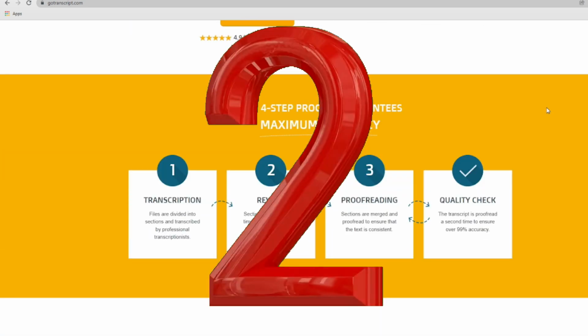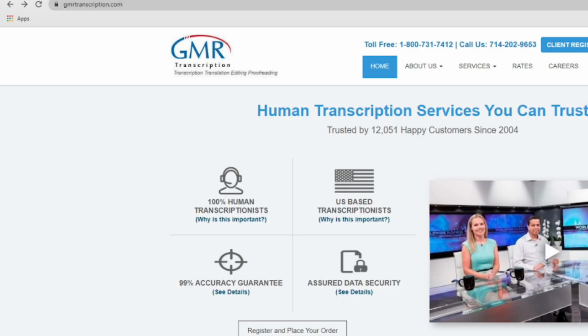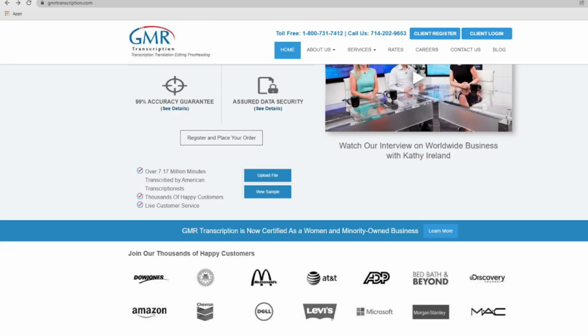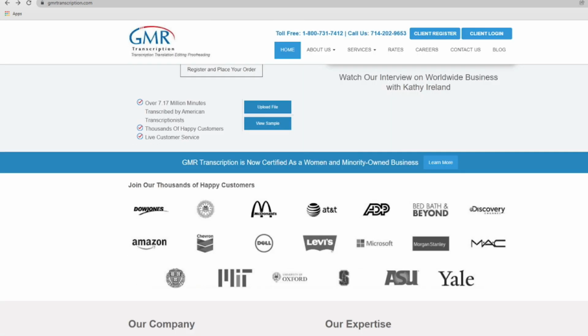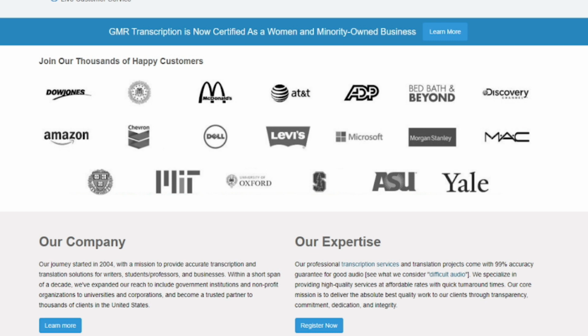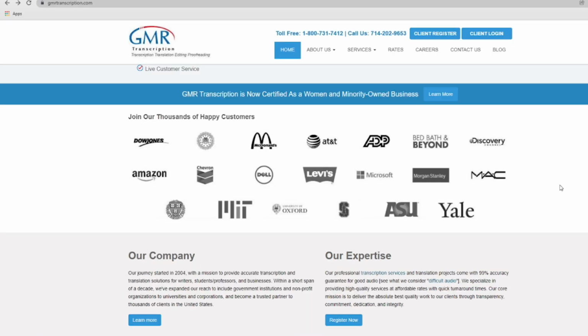Moving on to the second platform, it's called Gmrtranscription.com, and it offers higher rates to its transcriptionists and translators. It's also an established company because it's been around for almost 20 years already. As you can see, they've also worked with huge brands like Amazon, McDonald's, Dow Jones, AT&T, the University of Oxford, etc. And as a freelancer, you'll be able to claim that you work with such brands as well. How cool is that?